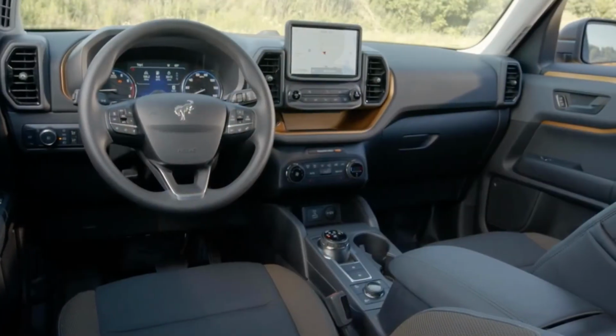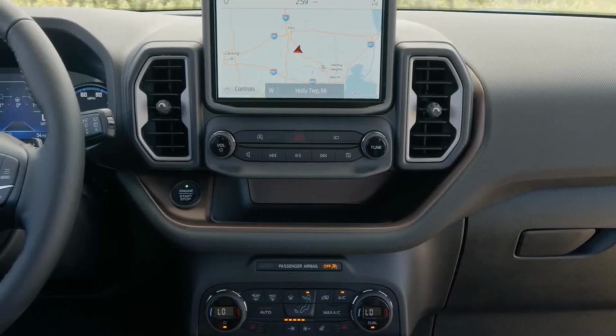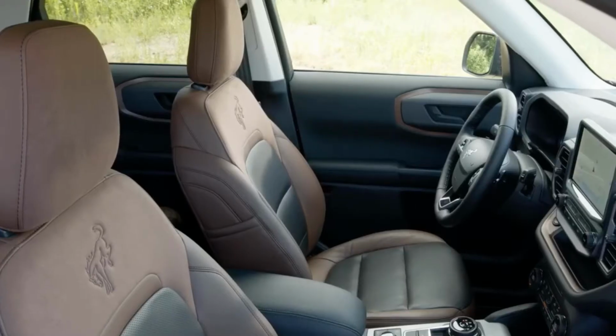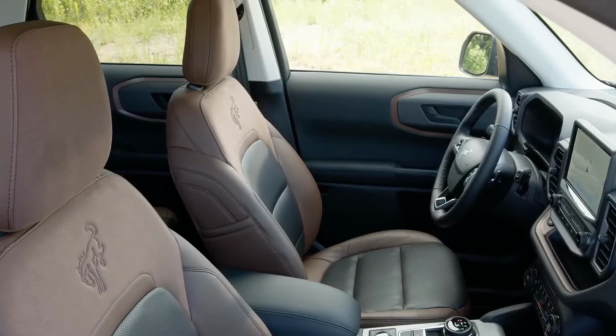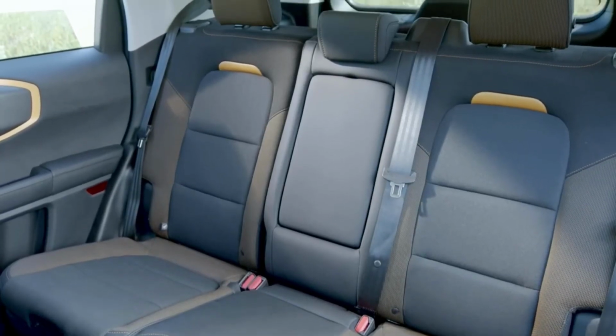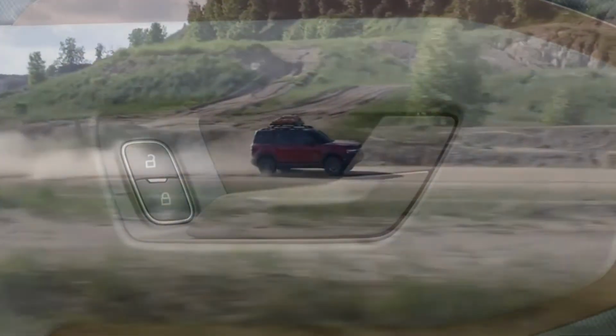Up next is the interior. Yes, I know it may not be as rugged as the other Bronco, but I think it looks very comfortable, from the seats to the steering wheel. It will have wireless charging capabilities and the Sync 3 system with an 8-inch touchscreen. Overall, a really nice interior.